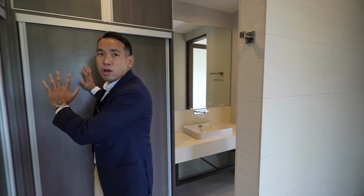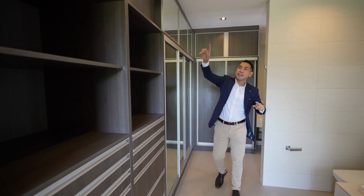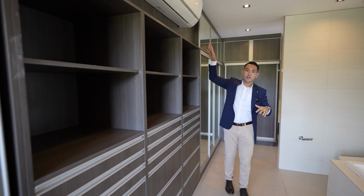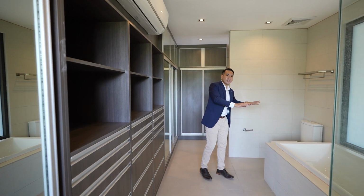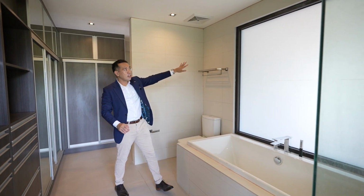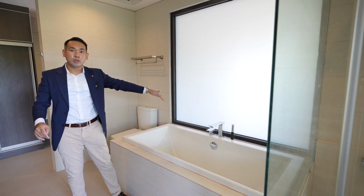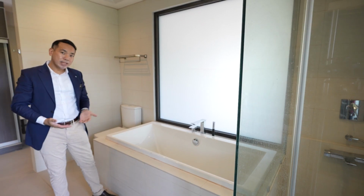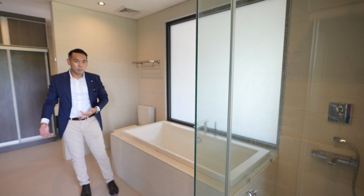So you have a private sink space here. You have the entire wall having storage, and you already have a split type air conditioning unit over here. So you can even stay here for an hour and relax in your bathtub. And you already have your toilet here. And in terms of lighting, you even have a frosted glass window here, which allows the ambient light coming from the master bedroom to flow into this room.